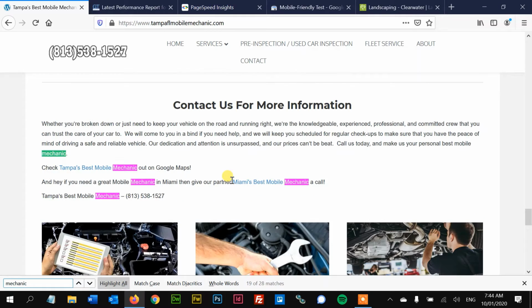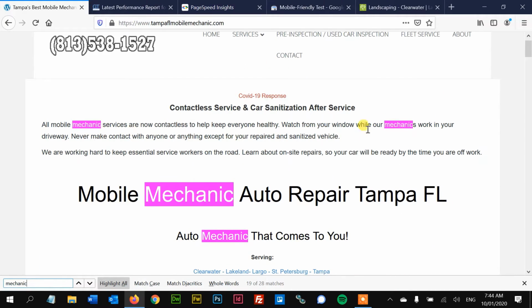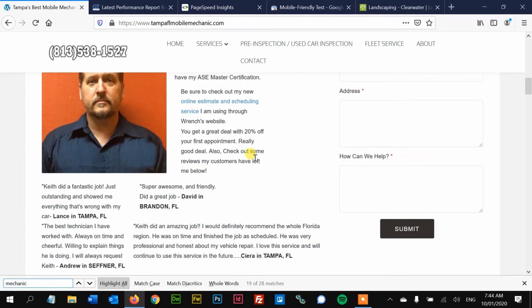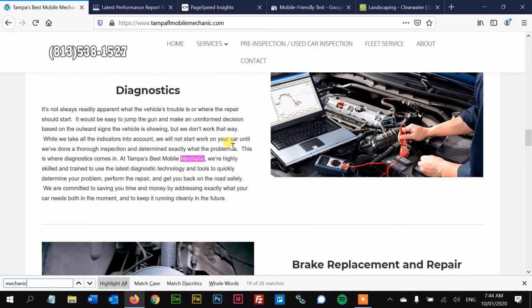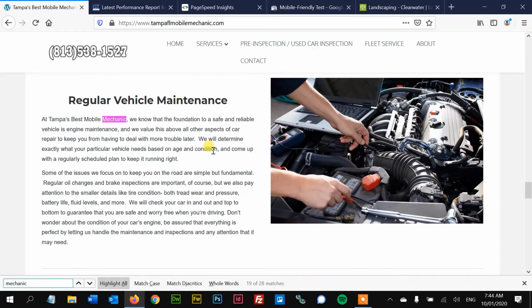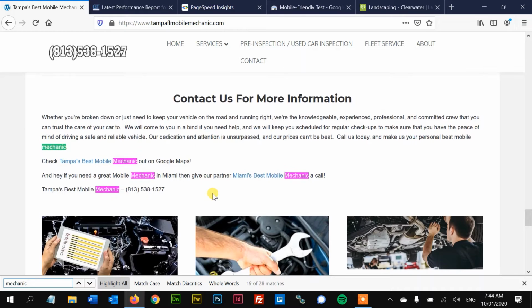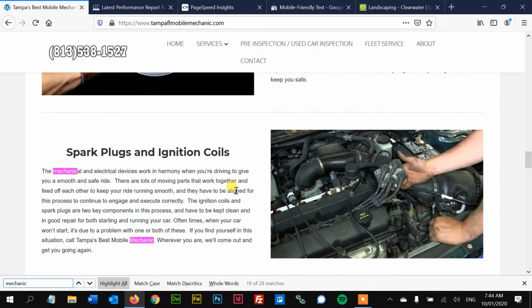How about mechanic? Mechanic, 28. All right, a little more thick, a little more dense. So more frequent. But then again, you know, here's a whole section without mechanic mentioned. We've got it in each paragraph here. Okay, once in that paragraph, once here, once, twice, none, once, none. So pretty decent. Twice, none, none. I'm liking the approach. All right, it's pretty conservative considering how much text there is on the homepage.